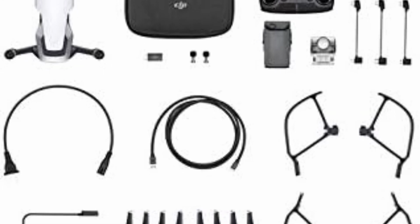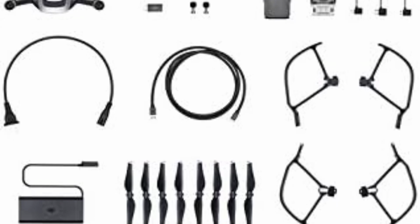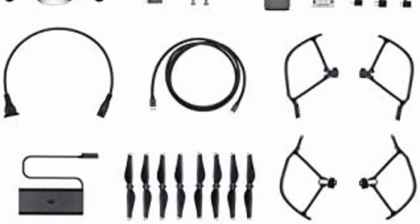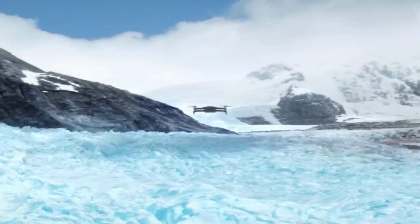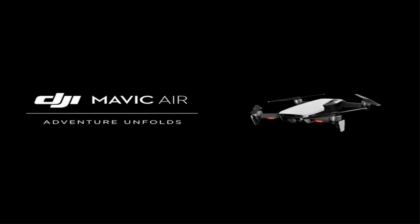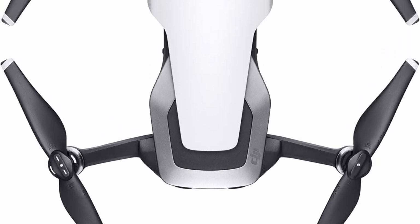With a 32MP camera and 21 minutes of flight time, it is easy to see that this UAV is streets ahead of the rest, but that does of course come at a premium. However, if you are looking for a selfie drone that is also capable of taking exceptional 4K video that is super smooth and you want it for other high-altitude photography, then the Mavic Air deserves your attention.